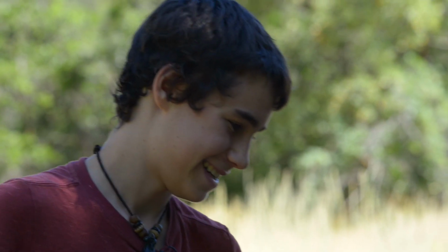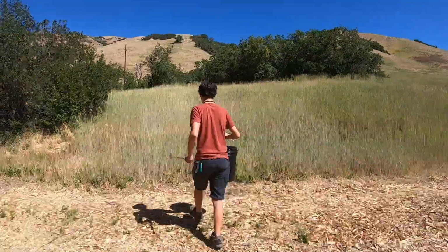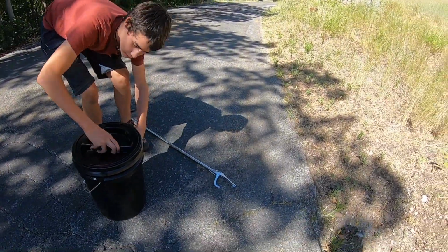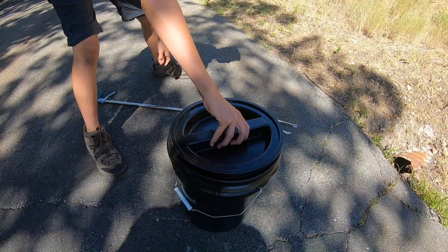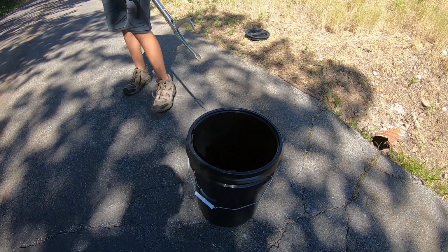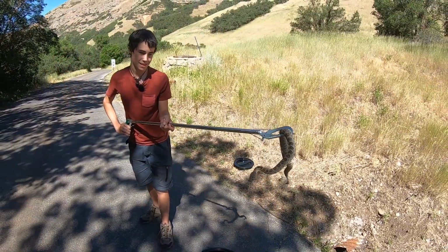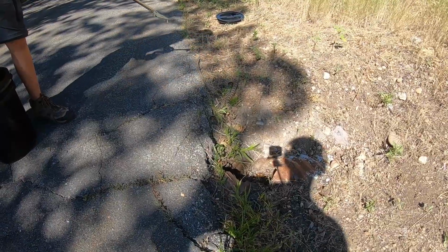Oh man. Okay, now we have the last step. We're going to take this Great Basin rattlesnake and put it right back where we found it so it doesn't get lost. Here's its home. Ready? This is one beautiful snake.